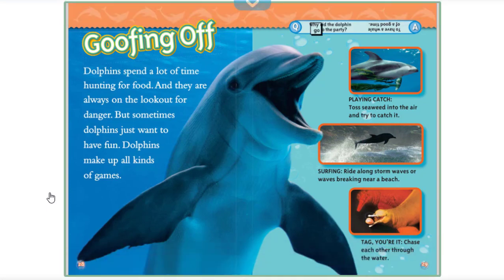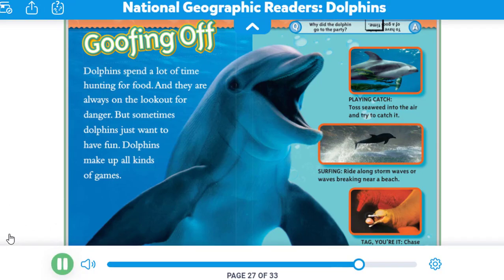Why did the dolphin go to the party? To have a whale of a good time.